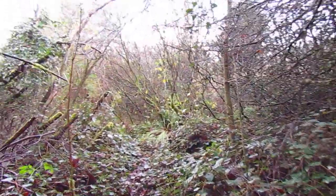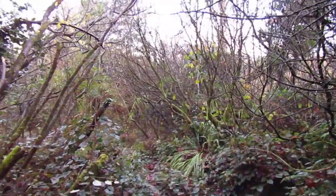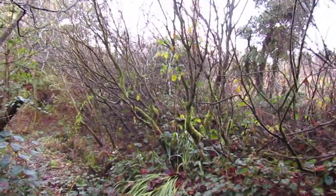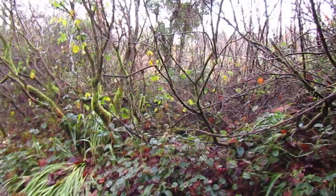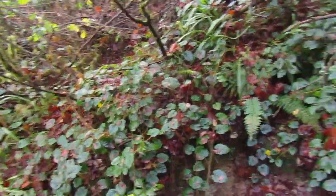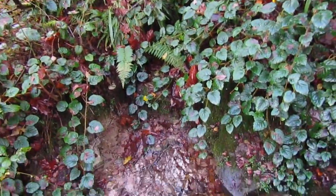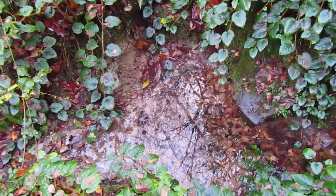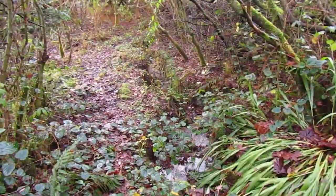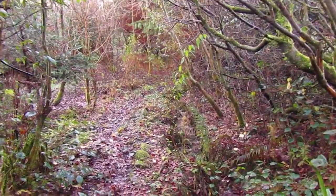So if we go down this way, we'll start here at the spring well. You can see, because the rain has been so heavy, there's actually some water flowing into the spring well, and that would just be runoff from the hill that I've just walked down. But this little spring well looks innocuous enough, doesn't it? But then when you look down here, look at the flow of it. It's amazing and beautiful.